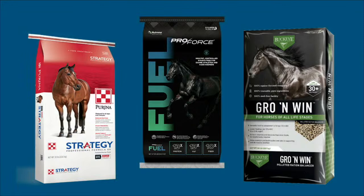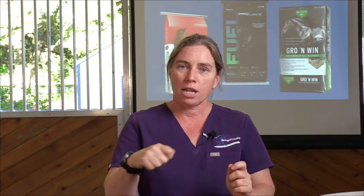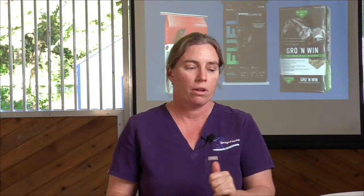The next category over is what we call ration balancers. And on this one, we're using Grow and Win. Those are all of the vitamins, minerals, and proteins your horse needs, and that's it in a teeny tiny package. So there's no extra calories in this feed. This is a balanced salad. This is like adding dressing on top of your salad that has vitamins, minerals, and protein. So you're giving your horse hay, and then you're putting a balancing dressing on there.